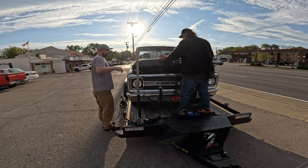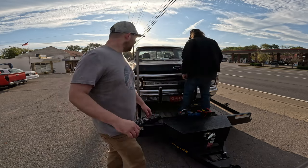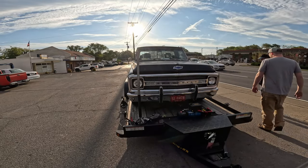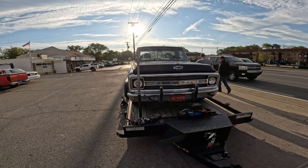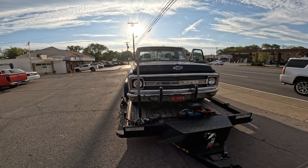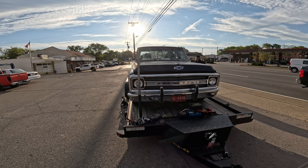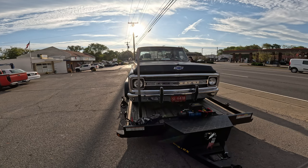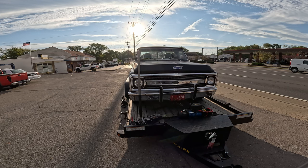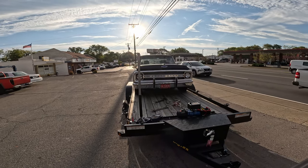With it running, we can unload it off the trailer. Ooh, it still sounds good with that open header. Nick helps back me off the trailer. We're right next to a really busy street, so we're both trying to be very cognizant of what's around us, trying to be really safe. Truck backs off the trailer like a champ.